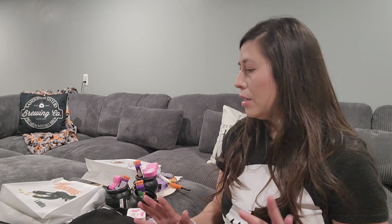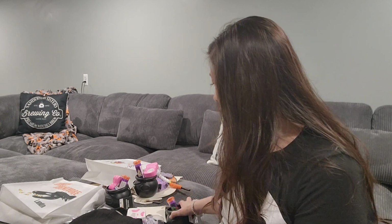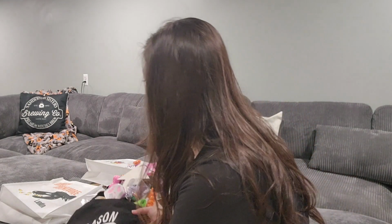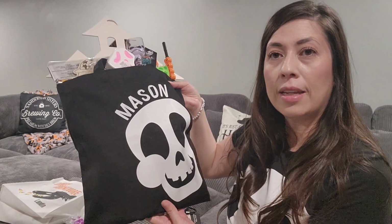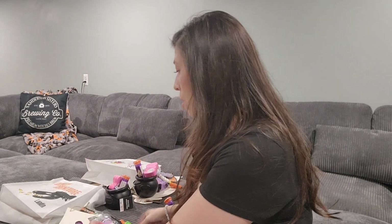So not too crazy. The bags themselves are bags that I got a couple years ago from Personalized Creations, and so they all have their name on them. We'll just start with my youngest son. His looks like this, and then I'll just pull out everything that's in them because they are pretty similar. So they each got a bath bomb. I got these at Walmart, and actually these weren't from the dollar area. They were like $3 a bath bomb.